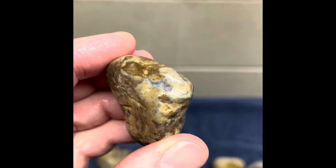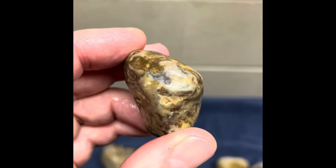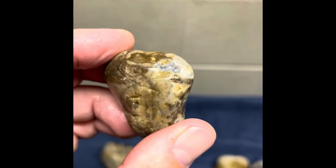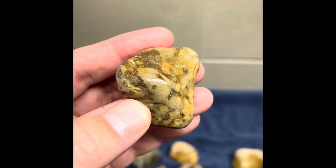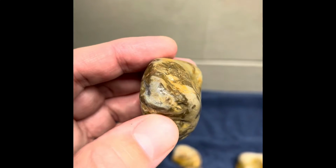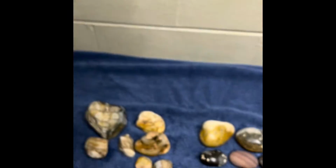That little pocket right there, I don't know if I'm going to try to cut it open and see if there's more in there, or maybe just try to shine it up, but not sure. I think it's amethyst though. It's very purpley. This is a very brown rock, so I don't think there's any black showing through, any quartz in there, but I guess we won't know unless we cut it.